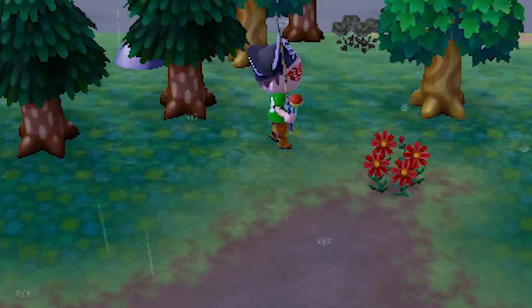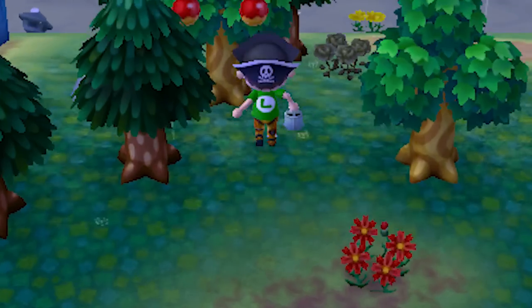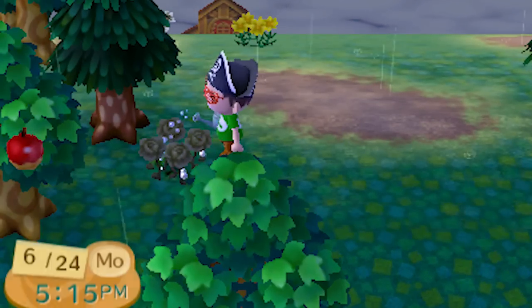And then, ooh. It's raining. Why do I need to water these? It's raining, guys. Now that I finally have my slingshot, I don't know what to use it on. I haven't seen too many. I'm gonna water that. There we go.